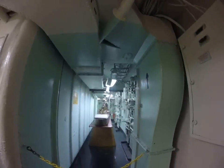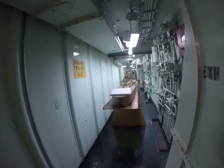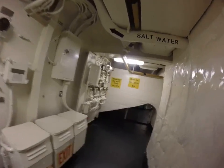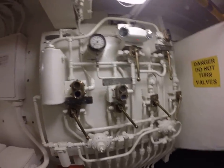Here we go. Guided missile cruiser, Boston class. Danger, do not turn valves. We will not be turning those valves.